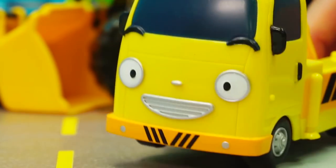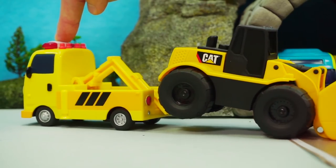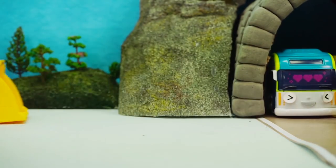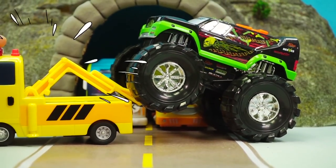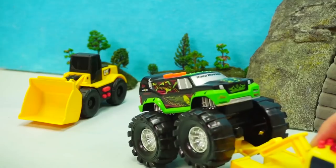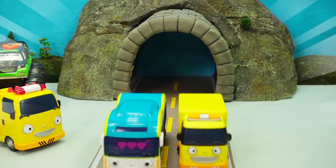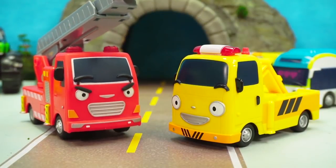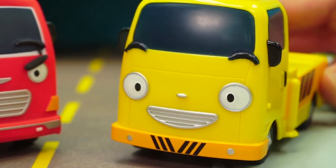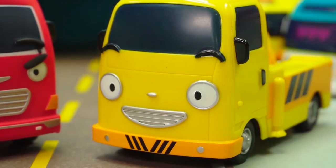Don't worry, Frank. I'll take care of it. Hey, wake up! Heave-ho! Ugh, he's really heavy. You're doing great, Toto. Yay! We got out! Well done. Everything got cleared up, thanks to you. I'm glad I could help. Remember to call me right away if there's another accident.